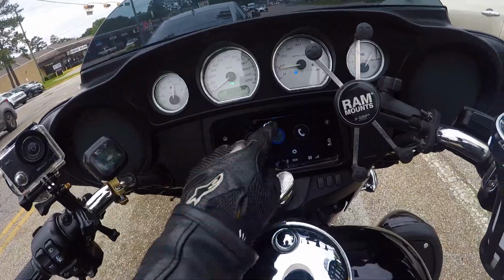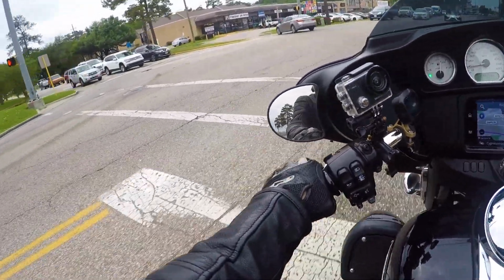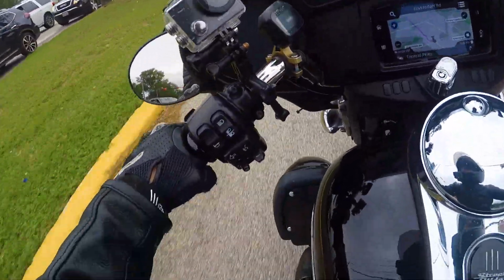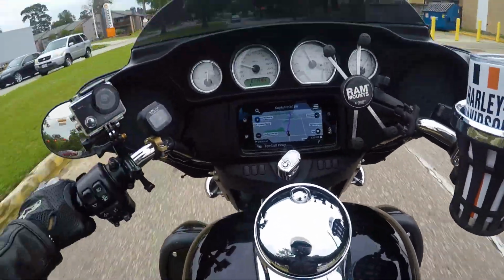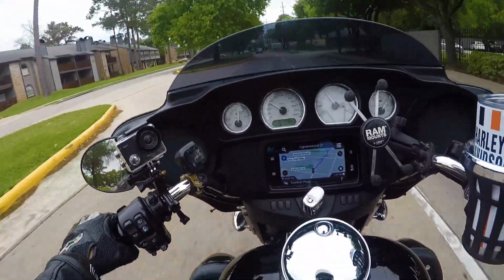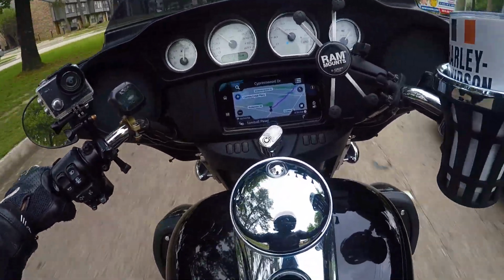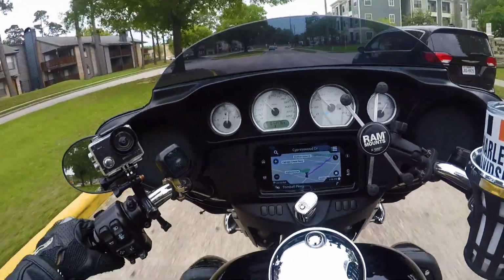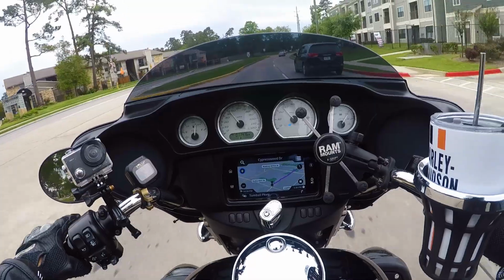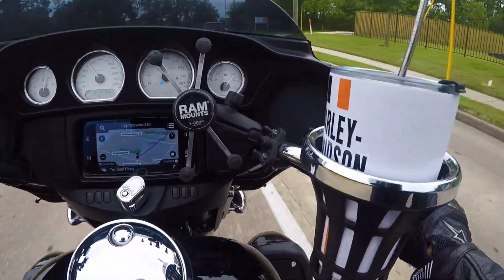All right, so let's go back to the navigation, and now let's talk about the fourth thing. The fourth thing that I love about this bike. What? Oh, I'm gonna stay on this one now. Make a U-turn. No, I'm not doing a U-turn. Stop it. Okay, you take a U-turn.